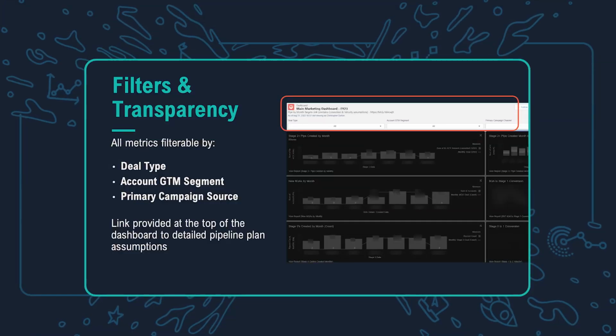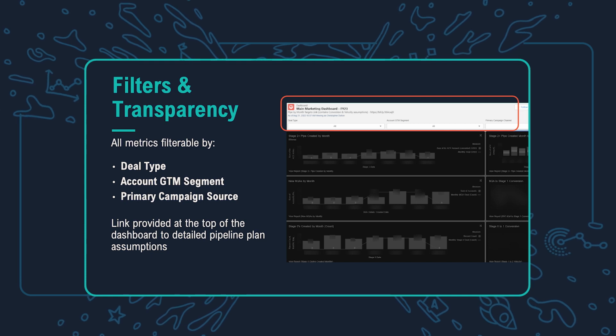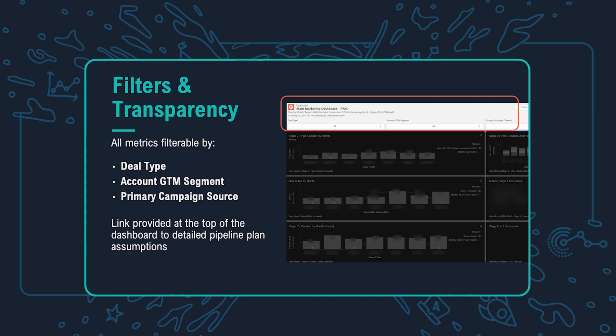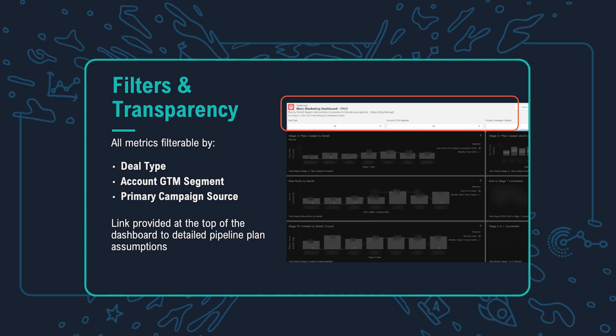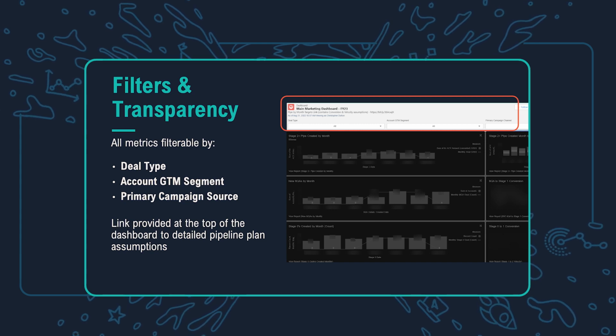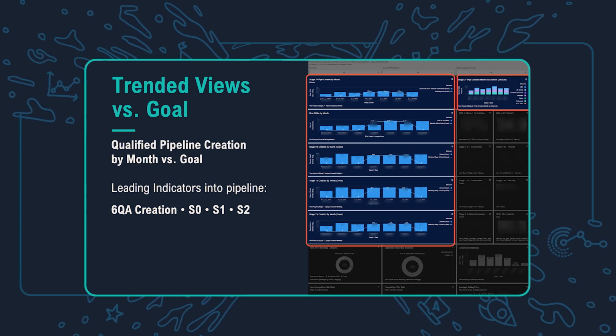I mentioned it's single source of truth and it's real time, but if we want broad adoption of this, we need to make it relevant for individual audiences. And so the dashboard can be filtered by go-to-market segment, by geo, by campaign type, so that a sales leader in EMEA who wants to look at the performance of ABX campaigns can do just that from the same place that a marketer who's responsible for inbound campaigns can do it. And then the dashboard is set up in a number of different key sections.